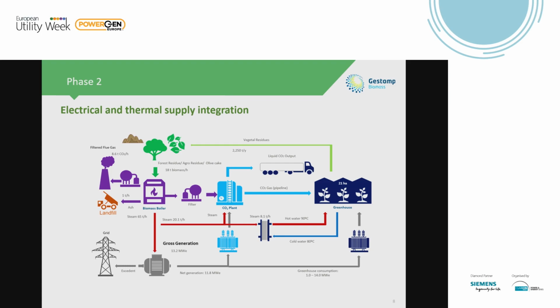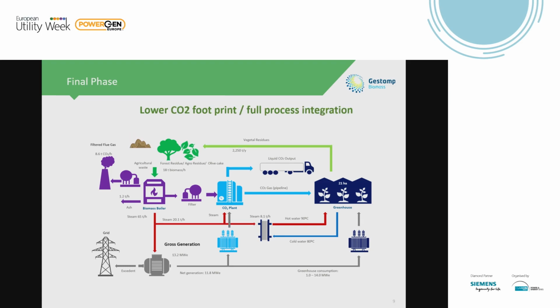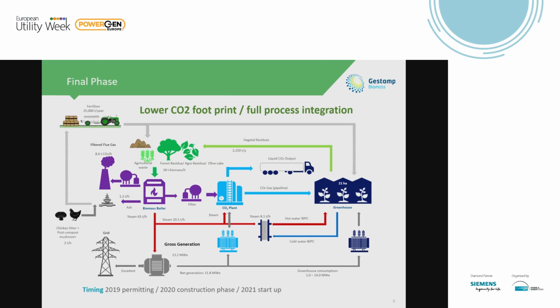So this is almost the final picture of this project, but we still have an output of the project, which is ashes going to the landfill. We have been working for the last 3 years on a project to develop our own organic fertilizer based on the use of these ashes. We already completed the development of this product, and we already conducted field trials. So we have tested the product, and now we are launching the last part of this circular economy project, where, using a not very glamorous raw material, it's chicken litter and post-compost mushroom.